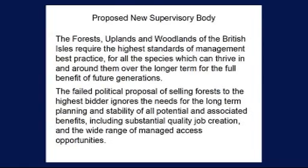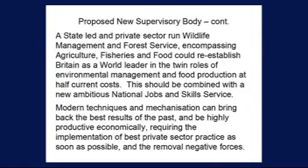The failed political proposal of selling forests to the highest bidder ignores the need for long-term planning and stability of all potential and associated benefits, including substantial quality job creation and the wide range of managed access opportunities. A state-led and private sector-run wildlife management and forest service, encompassing agriculture, fisheries and food, could re-establish Britain as a world leader in the twin roles of environmental management and food production at half current costs. This should be combined with a new ambitious national jobs and skills service.